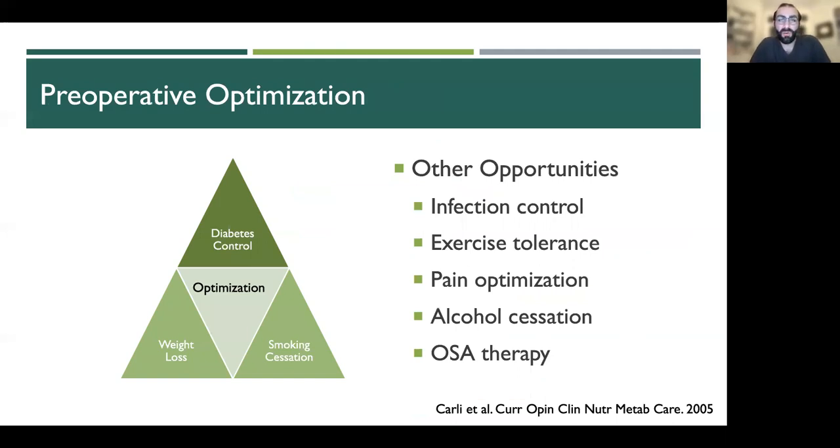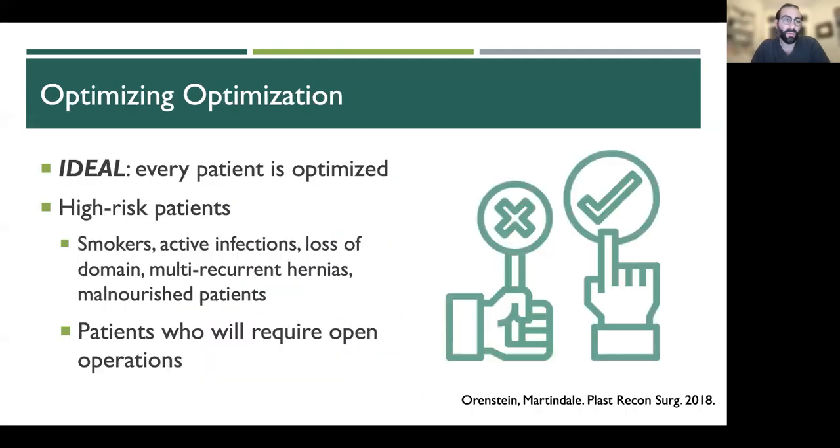Preoperative optimization is not a new concept. I think for many of us in abdominal wall surgery, we think of the big three: diabetes control, weight loss, and smoking cessation. And we're going to dive into those shortly. But then clearly there's other opportunities that we'll review as well. For instance, infection control, improving patient exercise tolerance, optimizing their preoperative pain regimen so that their postoperative regimen could be a little more manageable. Hopefully working with patients to ensure that they have alcohol cessation. And for patients with things like sleep apnea, working to manage that so that their pulmonary mechanics are optimized as well.